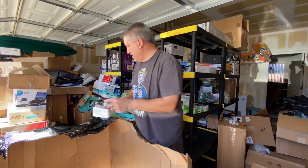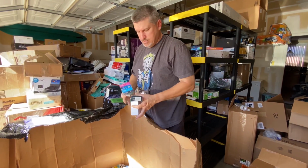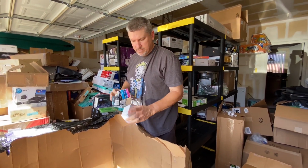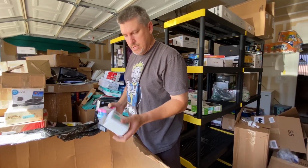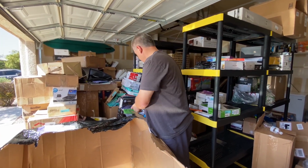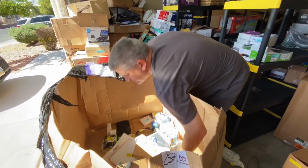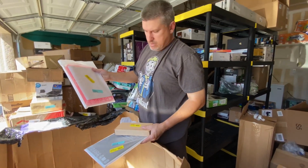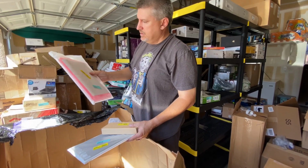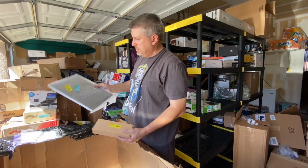More ink, more ink. This might be titled, I'm going to ink you to sleep. Let's see, more ink. You guys will be dreaming of ink cartridges if you watch this far. Uh-oh, something fell. MacBook case.